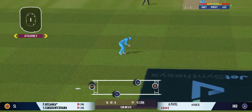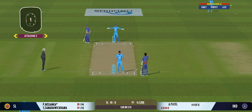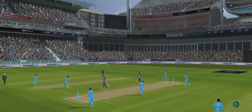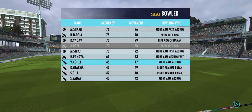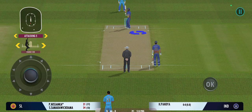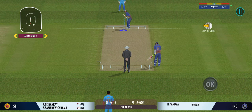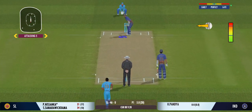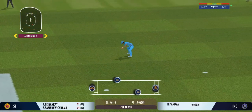Good shot for a single. Pace bowler now into the attack. Looks like he enjoys pace on the ball. Looks more confident when there's pace on the ball. Good shot for a single.